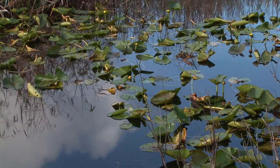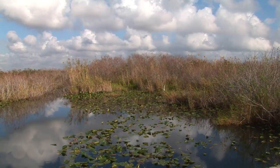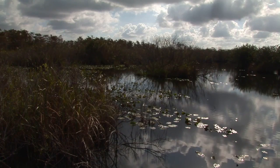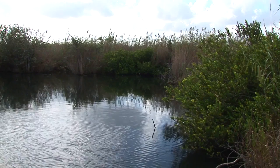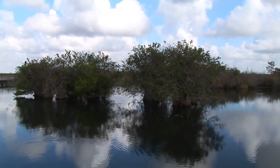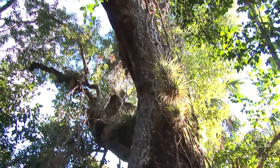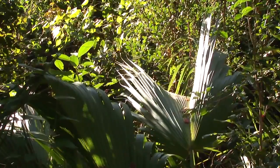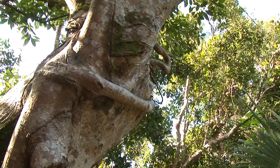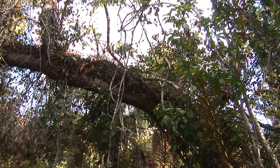The subtropical climate and abundant summer moisture of southern Florida support the glades' rich vegetation. 100 species of seed-bearing plants can be found in the park, along with 120 species of trees. Many plants in the Everglades are found nowhere else on Earth. The optimal growing conditions typical of the South Florida Peninsula foster a lush growth of plant life that sustains a diverse complex of flora.